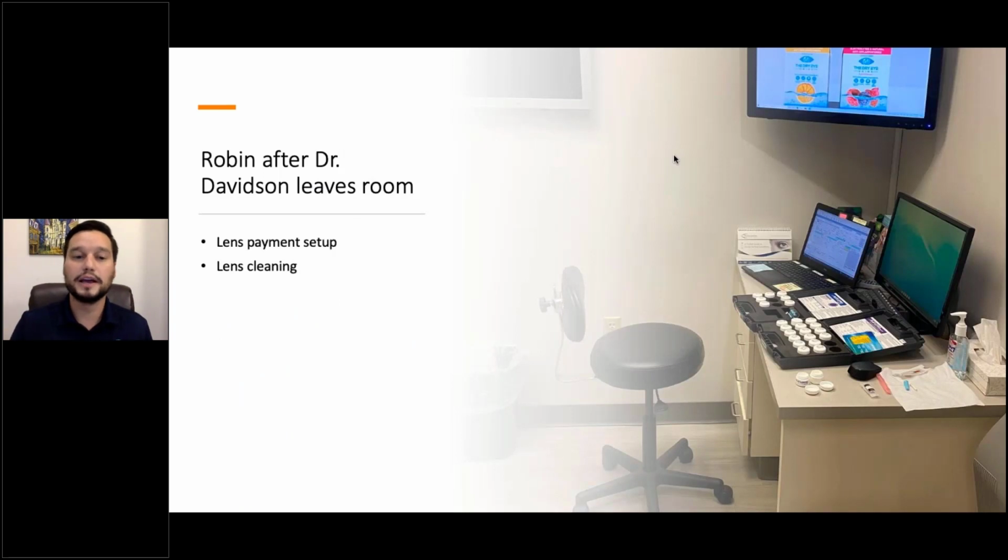So this is what the room looks like when I leave. This is a lot more organized than it typically is. Usually there's just tissues everywhere and fluorescein drips every which way, but this is typically what it looks like. So Miss Robin's got her little workstation there in the corner. We've got our couple different fitting sets out. Again, that's what it looks like. And she'll clean all that up after me.